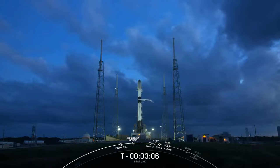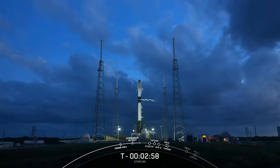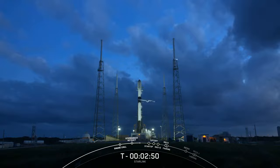Stage 1, LOX load complete. So with that call out at about T-minus 3 minutes to liftoff, Falcon 9's first stage is fully loaded with both rocket propellant 1 and liquid oxygen. We'll hear a similar call out for completion of liquid oxygen load on the second stage that happens usually around T-minus 2 minutes.